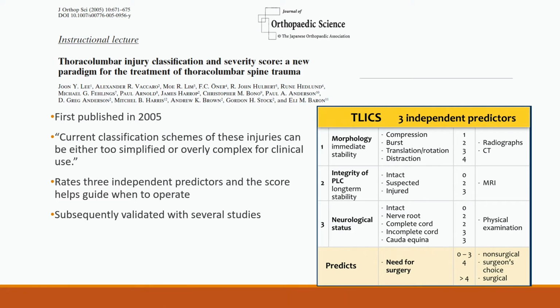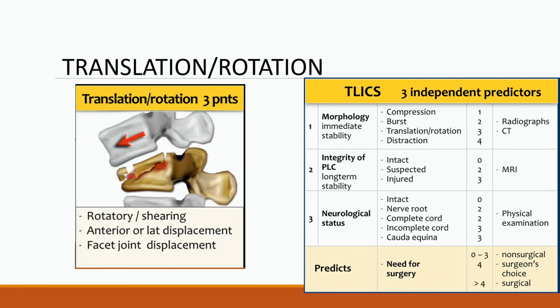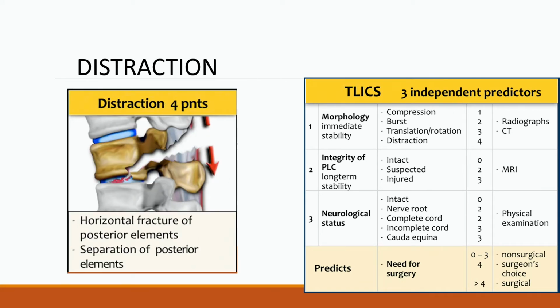So TLICS is what we've used, and it breaks it down. I'm sure most of you are familiar with this, of course: morphology, the integrity of the posterior ligamentous complex, and then the patient's neurologic status. There are compression fractures, then bursts for anterior middle column injury, then translation rotation, an escalating point of instability, and it came with a scoring system for non-surgical versus surgical versus a gray area, with distraction being the most disruptive in this scoring system.